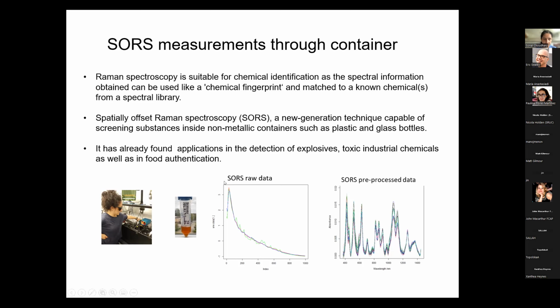So this is an example of some raw data that we got from different types of honey. We need to apply some algorithms and some data pre-treatment so that we have nice signals that can give us the fingerprint of the honey matrix. This is how they look after the pre-processing stage. When this is done, we can take the data and apply machine learning and other methods in order to identify the honey.